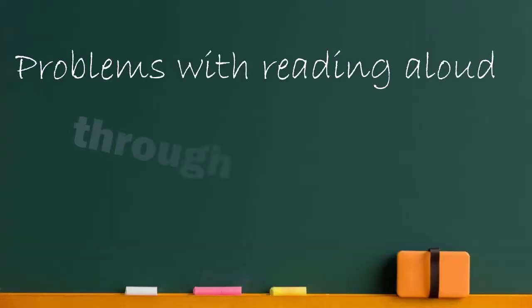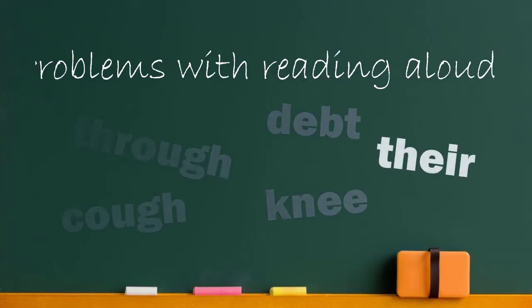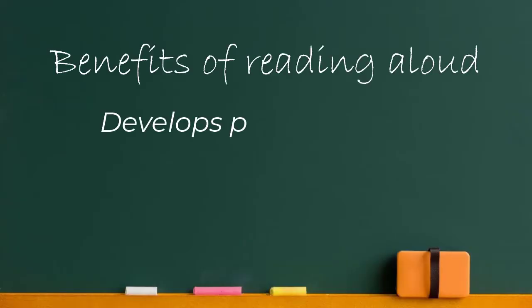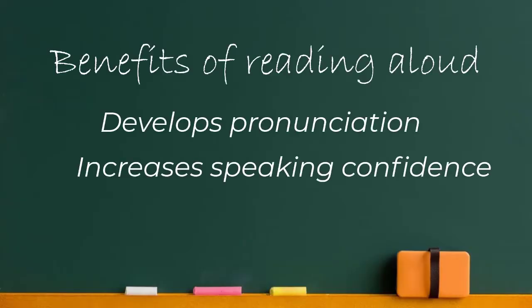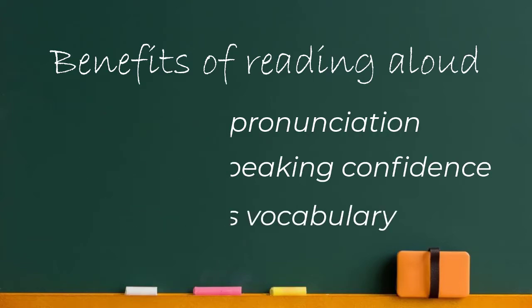Reading aloud can be really problematic in English. There are so many words that don't sound anything like they should. But I'm going to show you that it can be great to develop pronunciation, to give learners confidence speaking more fluently, and to cement vocabulary and chunks of useful language.